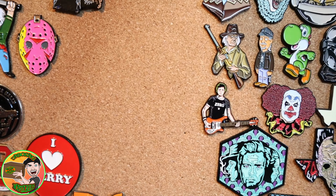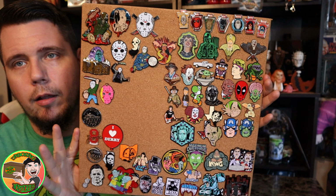So let's take our pin. Give me a second, let me unravel it. All right, so I took the pin and put it on the pin board. He's right in the middle now with all these other ones. Like I said, this pin board is filling up quick and it's getting pretty hefty.